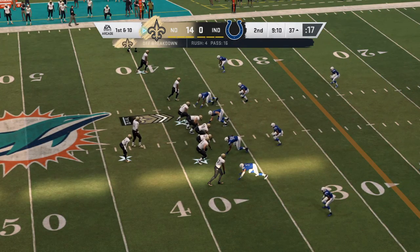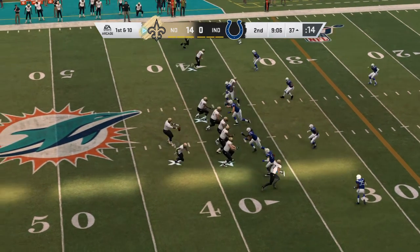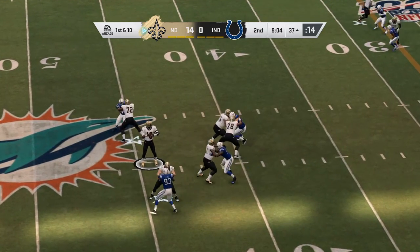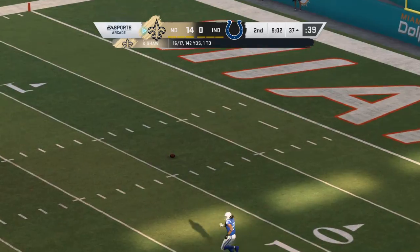Now from Colts territory, here's a first and 10 at the 37-yard line. Now back to throw. Over the middle, and it's incomplete.